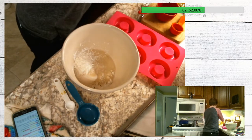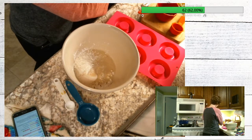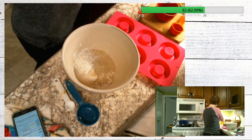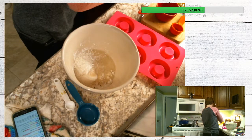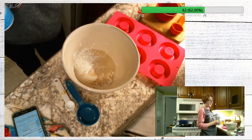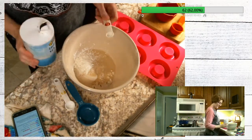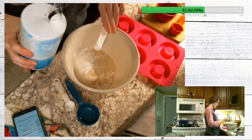I'm gonna do a 1/4 teaspoon of salt. Come on. And look, you guys, I remembered to take the pans out of the oven before I turned it on. I'm pretty pleased about that.